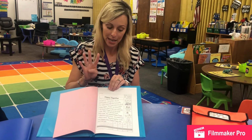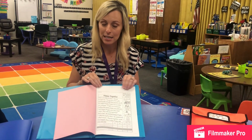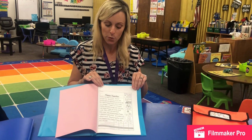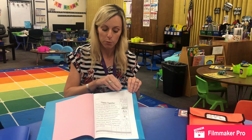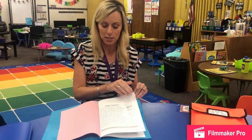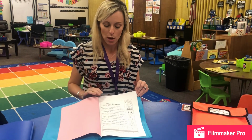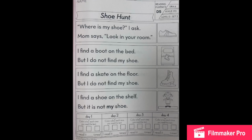They'll do that for, again, 4 days. Day 1, day 2, day 3, and day 4. And again, if your week gets busy, you could always catch up on the weekends to get those 4 practice times in. The students, again, will build their fluency each day. Same thing, the folder has 4 passages or more, and you can just focus on that one story for that week.